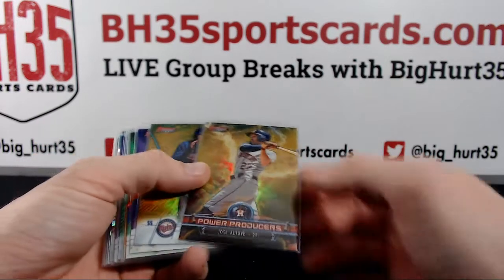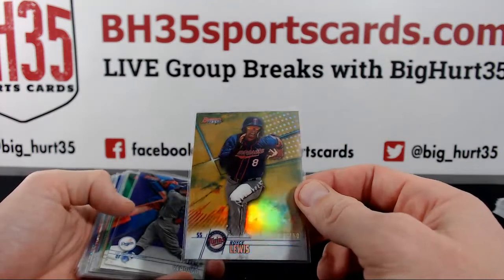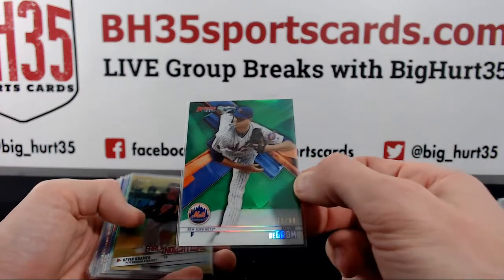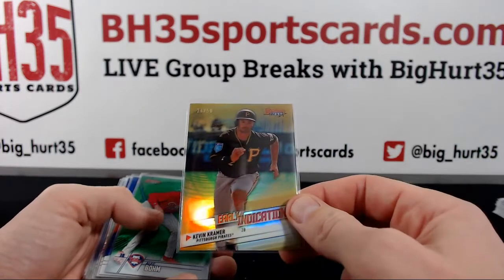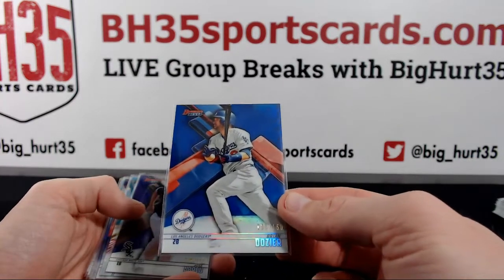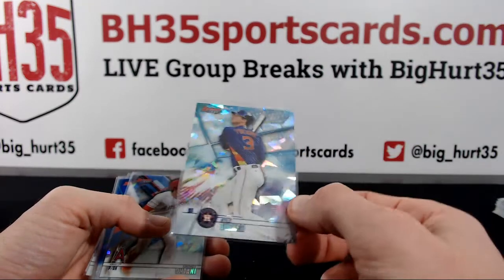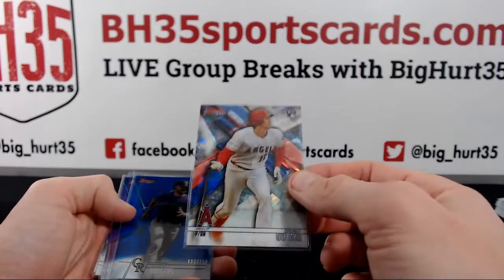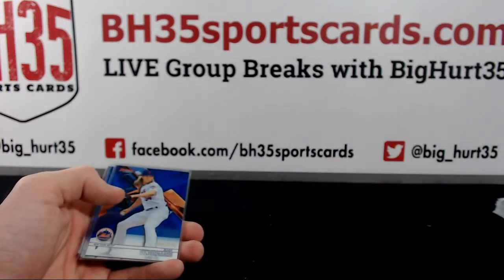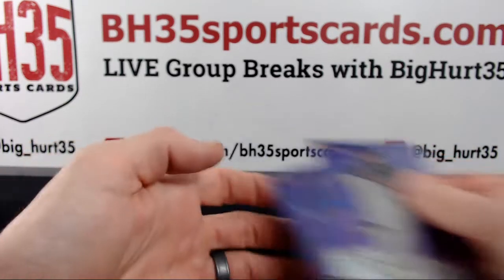Here we go. Parallels first. Gold. Jose Altuve. Golds are to 250. Royce Lewis gold. Purples are to 250. Alex Verdugo. Greens are to 99. Jacob deGrom. Kevin Kramer. Alec Bohm. Dozier. Blues are to 150. Atomics like these are not numbered. Kyle Tucker. Shohei. There's another really good one. Juan Soto. Syndergaard. Rogers. Kopech. And Tucker.